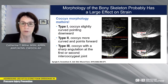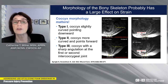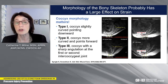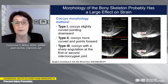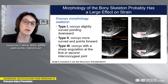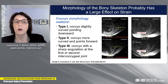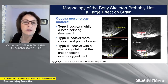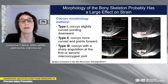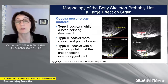What we do know from this study is that the different morphologies or shapes of your coccyx will differ in terms of how much tissue compression occurs and how much strain occurs down at the bone and at the muscle level. But the interesting thing is that we don't yet have that correlation between the shape of your coccyx and the clinical setting. And we're certainly not putting everybody in an MRI to see what shape of coccyx they have and then trying to determine if they are at bigger or lesser risk. We don't know that data yet, but it would be great to find out.